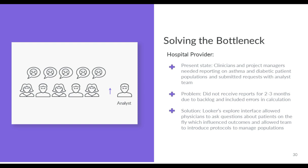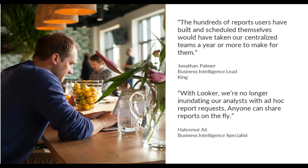Also, because the analysts are not trained clinicians, they were including or excluding certain key inputs in their queries, for example, including the wrong diagnosis code. In Looker, the central analyst team was able to expose the quality group's data out to them, but then allowed these non-technical users to ask net new questions or make adjustments to previously created reports on the fly. So in this example, our lead physician could update a report for a new time period, or maybe include or exclude certain diagnoses in his analysis without having to go back to this central team. And this allowed that group to more quickly influence outcomes, and from there they introduced new protocols to help manage these patient populations.